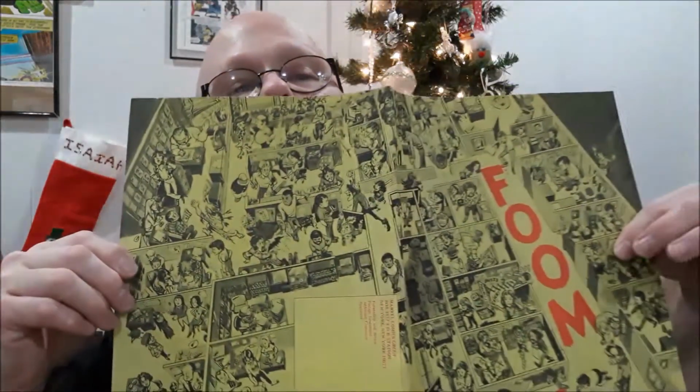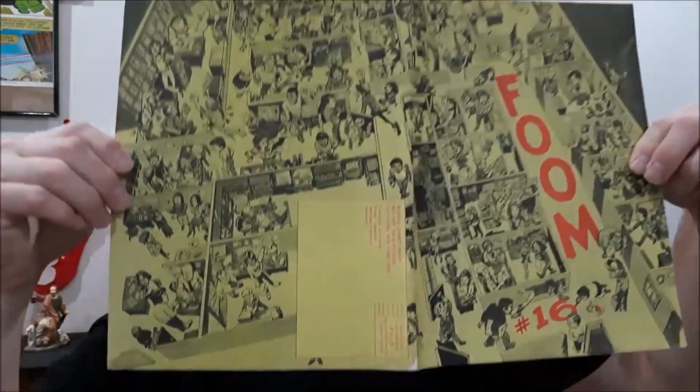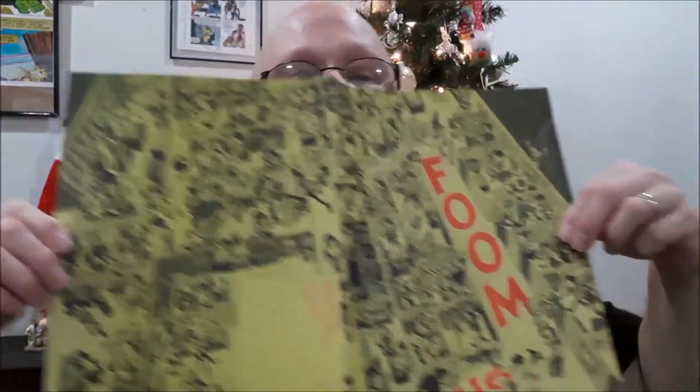Okay, and then lastly is Foom number 16, and this one is beautiful because it is a double spread cover, again like the others, front and back cover by Marie Severin, illustrating basically the Marvel bullpen. Okay, this is a Marie Severin piece showing at the time the entire Marvel bullpen. What would the time have been? The time would have been 1976. Okay, so volume 1, number 16, 1976.